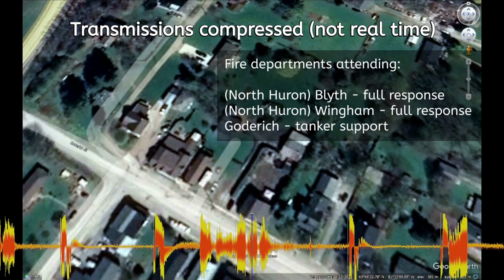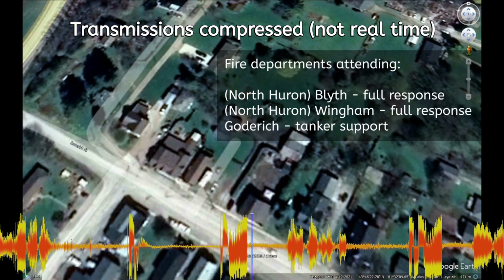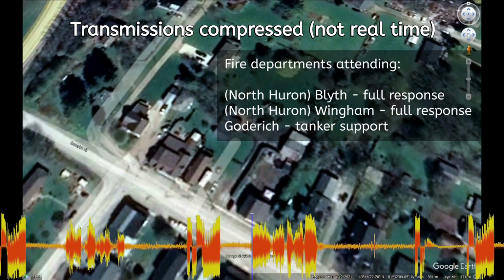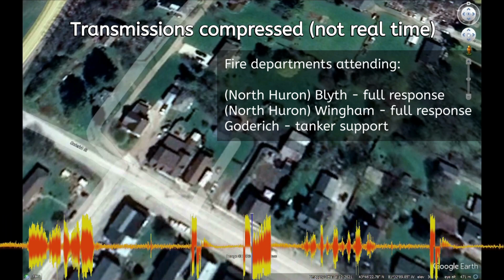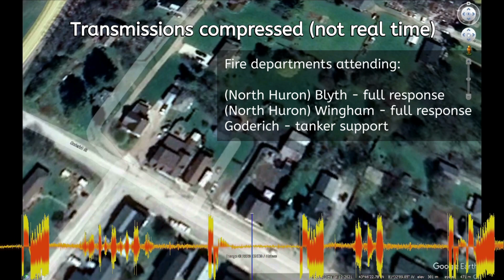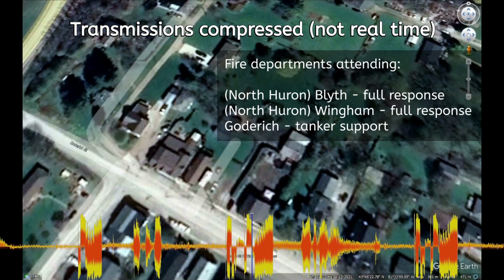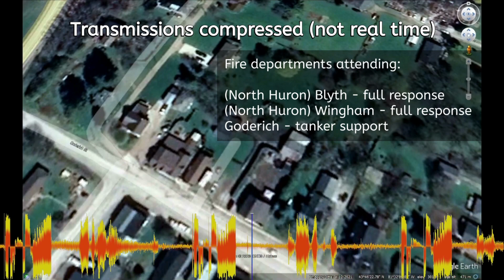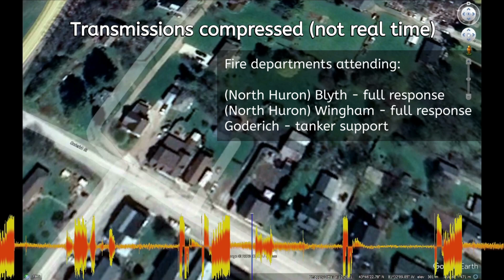Fill station, call car 3. Go ahead, car 3, this is Gulf. How are they making out with those air bottles? Give me a couple seconds, I'll check for you. Car 3, Gulf. Go for car 3. Three bottles left to fill. Thank you.